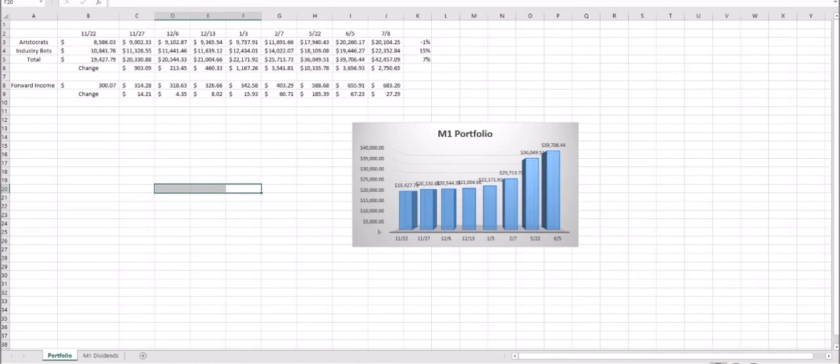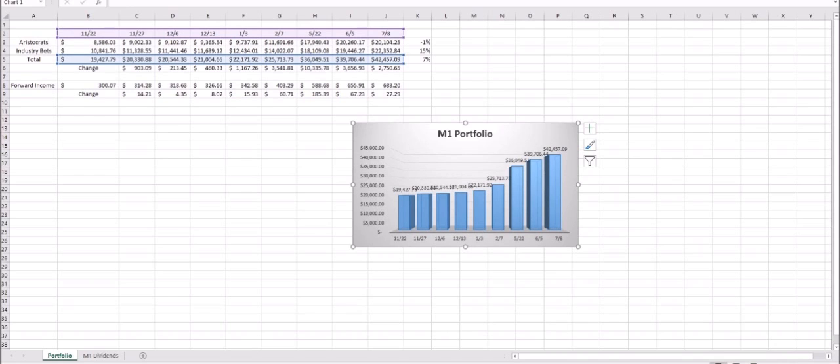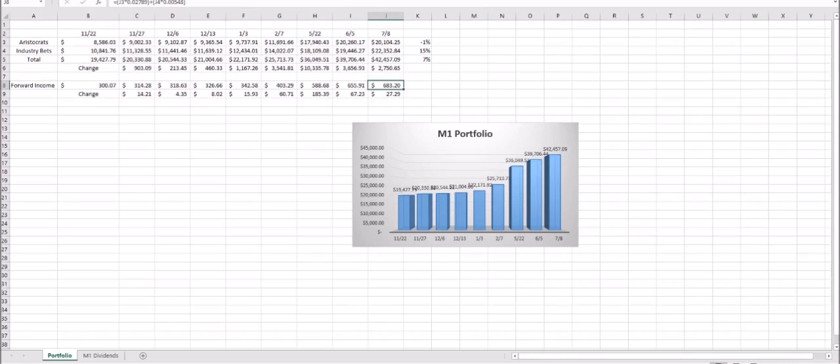It's been about a month since I did my last portfolio update, so I thought it'd be a good idea to jump back into it and give you an update of where the portfolio sits today. I haven't really been putting a ton of money into this portfolio in the last couple of weeks, but it's grown pretty well. You can see over here that the portfolio as of the last update was about 39.7. We're sitting at 42.5 right now, or a gain of about 2.7 thousand. Forward income on this portfolio is about 683 bucks, a little bit of a gain based on some changes to the portfolio and also some additional money flowing into the portfolio.